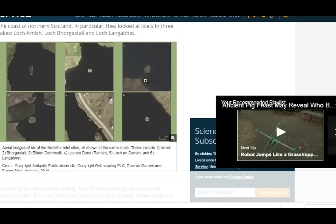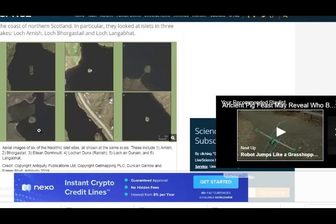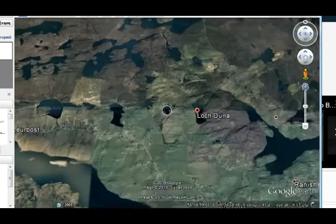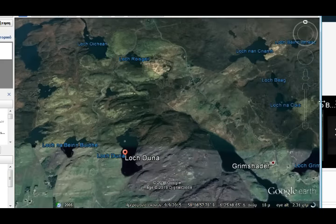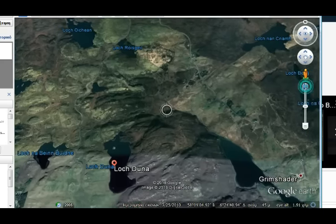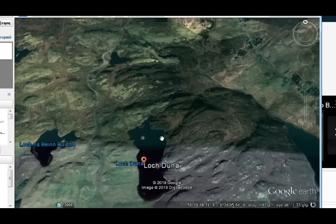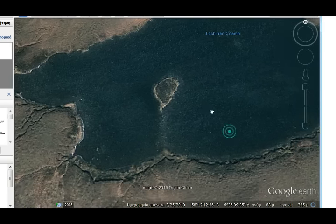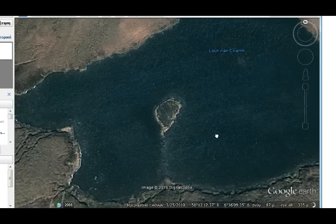To investigate, two UK archaeologists, Duncan Garrow from the University of Reading, that's about an hour's train ride west from London, and Fraser Sturt from the University of Southampton, teamed up in 2016 and 2017 to take a comprehensive look at several crannogs in the Outer Hebrides. The Hebrides are the islands north in Scotland. Now, an artificial island hotspot off the coast of northern Scotland. In particular, they looked at islets in three lakes, Loch Arnish, Loch Borgestale, and Loch Langebat.